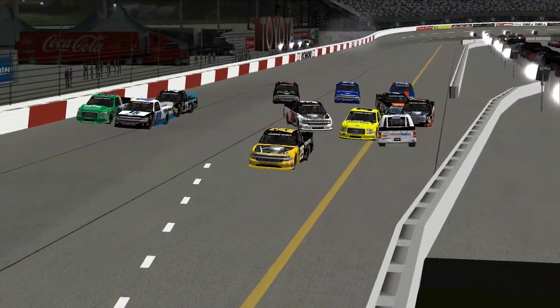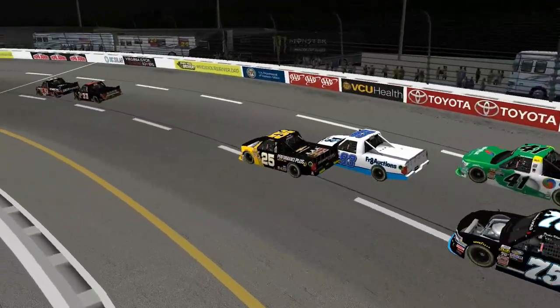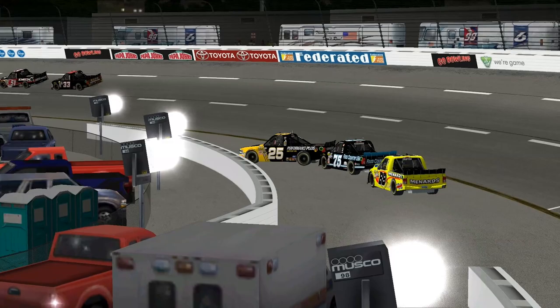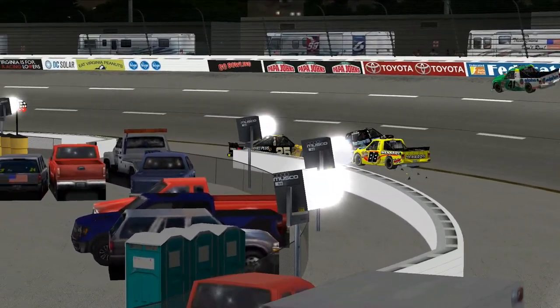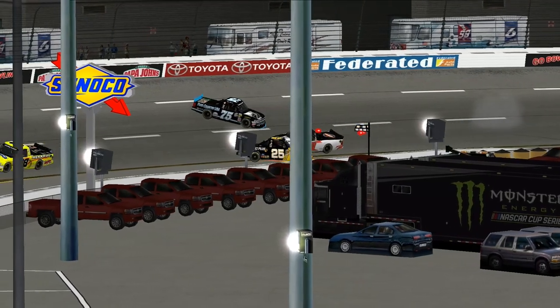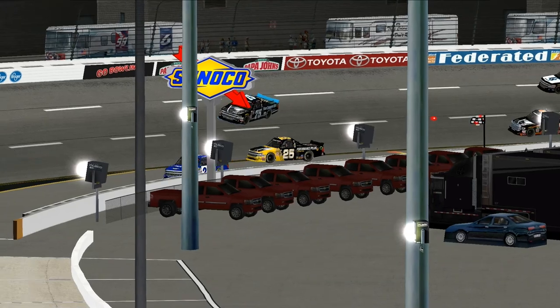Gonna be even more trucks without hoods now. What chaos. And they're wrecking even more. 83 going around, 25 around again. On the 88 involving the 3rd yellow, and no, looks like that wasn't finished. Floating red light.